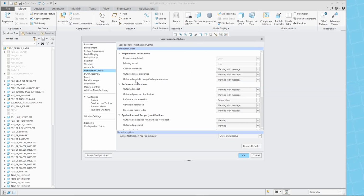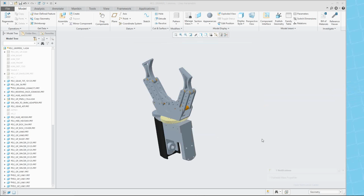We can go through and look at those, out-of-date model, simplified reps, and so on. For reference indicators, if we have something that's referencing something externally, is that outdated? Is it missing the references? And so on. So we can customize what's actually being shown in our notification center, and we'll see this more and more as we continue through additional demonstrations. As you can see, it pops up and fades away, so it doesn't stay on the screen.